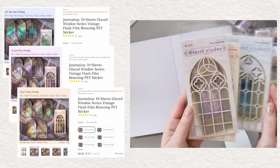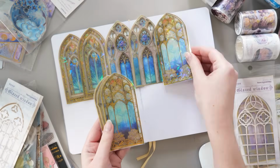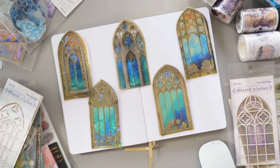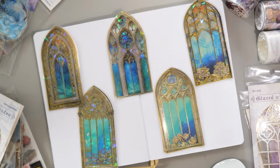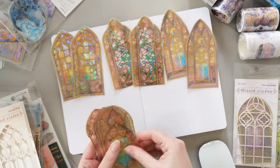Let me show you on the page so you can see them more clearly than through the packaging. There are other colors available as well beyond what I chose, but let's start with this blue version. You get 2 of each stained glass window, you get 5 of the designs in total. And again, with this beautiful reflection, so lovely. These are magical. I haven't decided how I want to use them yet, or if I'll use them all together, or if I'll use them in different separate themes.